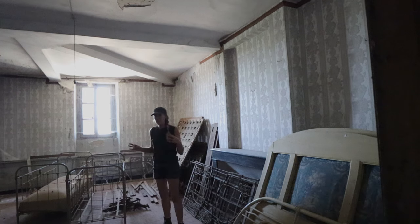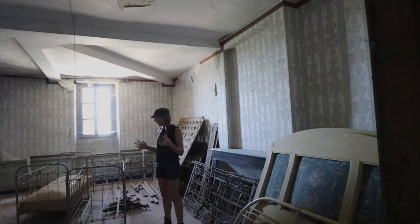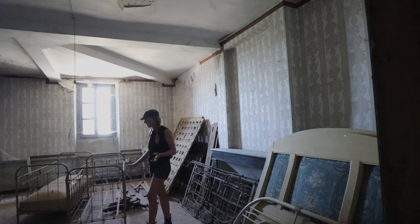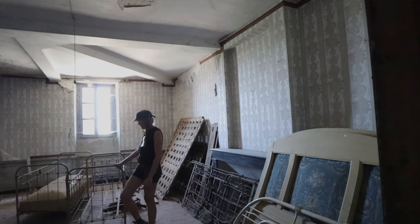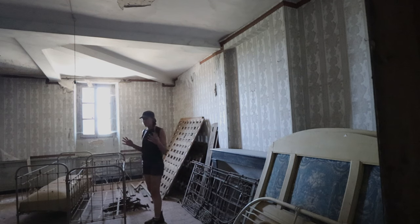This room has been our bedroom, not our bedroom to sleep in, but the room that we've stored all the beds. The Chateau actually has some of its original beds, and we found the hand-drawn drawings, which are testament to the fact that the beds are original. These children's beds, not so much. But yeah, so all the beds were stored here.